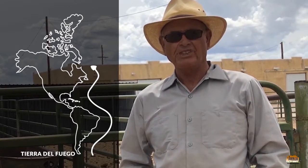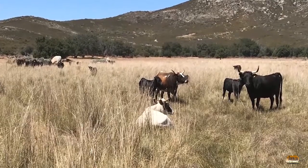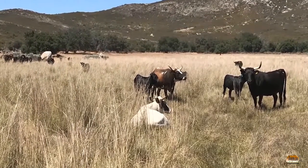If we see these animals, we see them from the very tip of South America, down in Tierra del Fuego, all the way up into Canada. And so we see that these animals for 500 years have been here, that they have adapted to all these different environments. So what better animal could we be looking for?